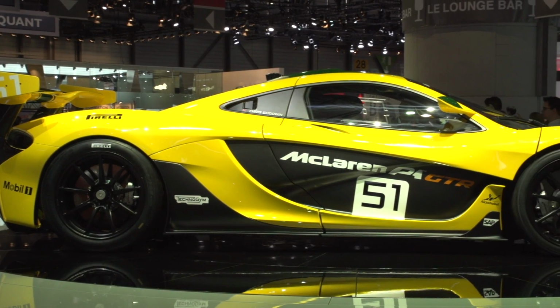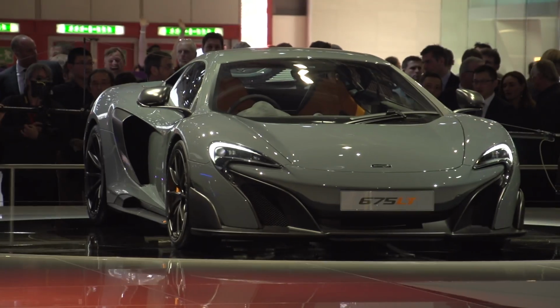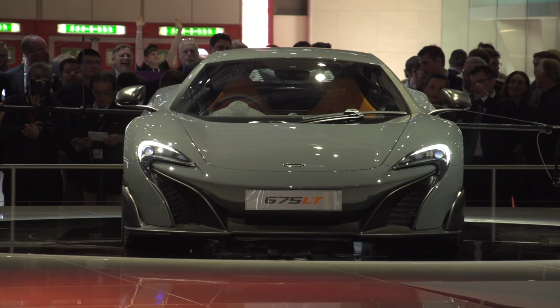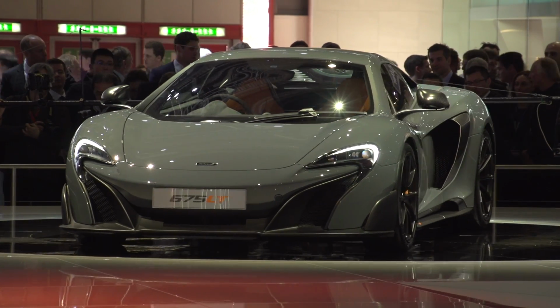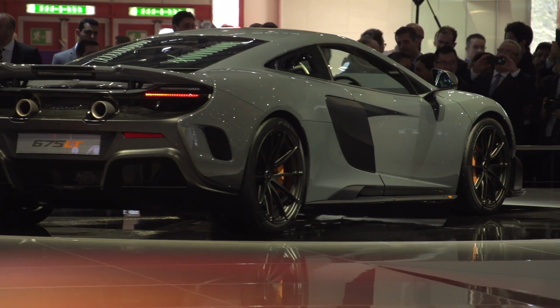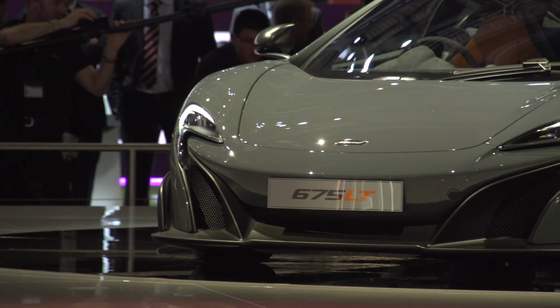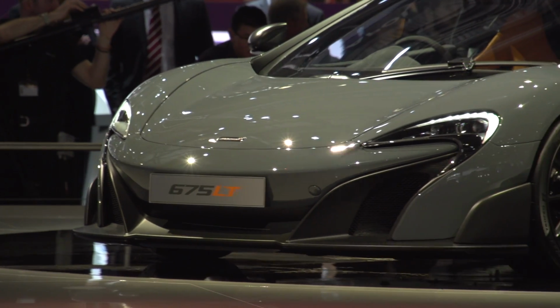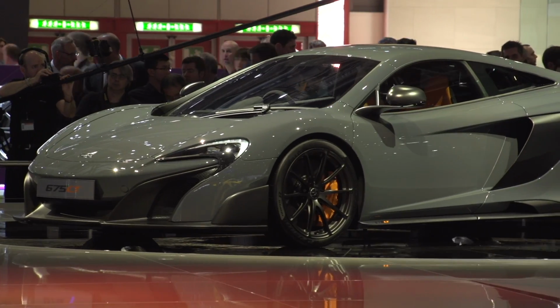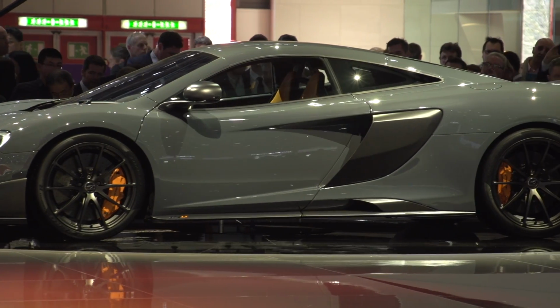Now, if you want one of the near £2 million GTRs, you must have already bought a P1. Slightly more relevant, then, is the 675 LT, a harder, lighter, and more powerful version of the 650S. This is powered by a 50% new version of the 650S's 3.8 litre twin turbo V8. It makes 666 horsepower, which is up from the 650. Weight is down by an impressive 100 kilos over the 650, giving it a dry weight of just 1,230 kilograms.